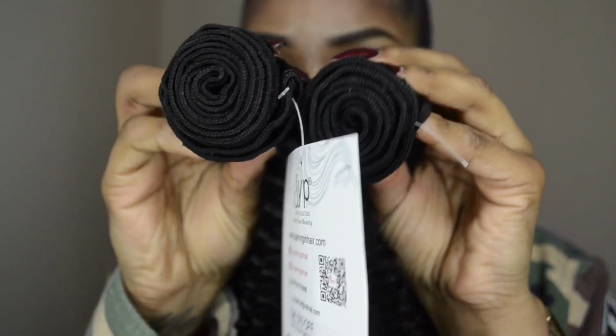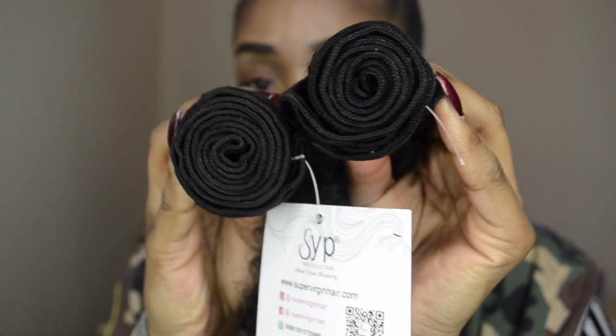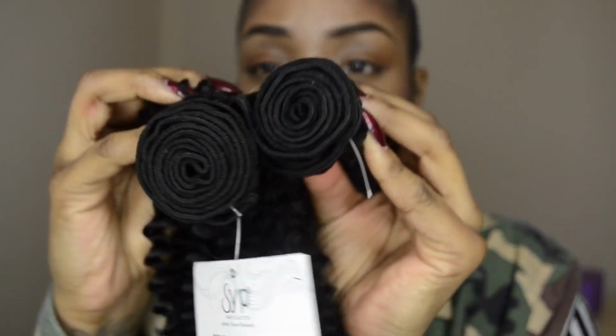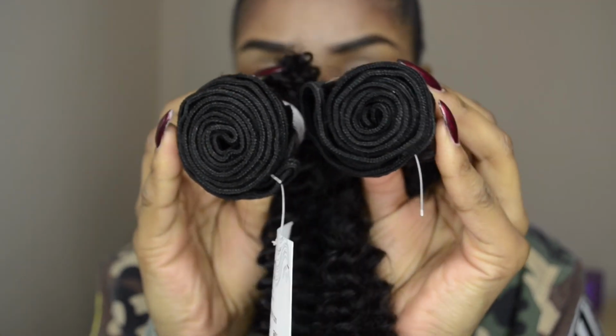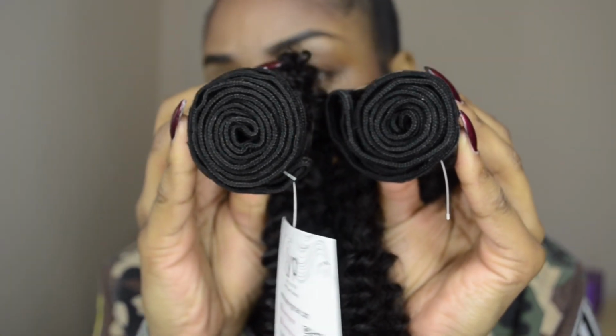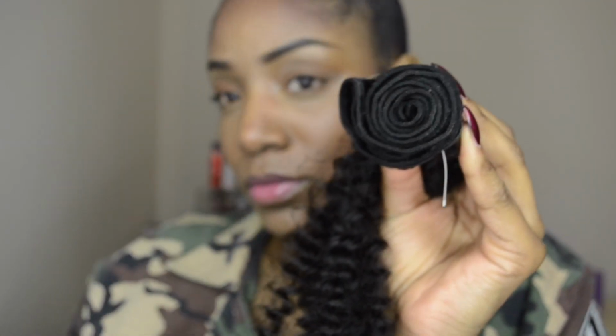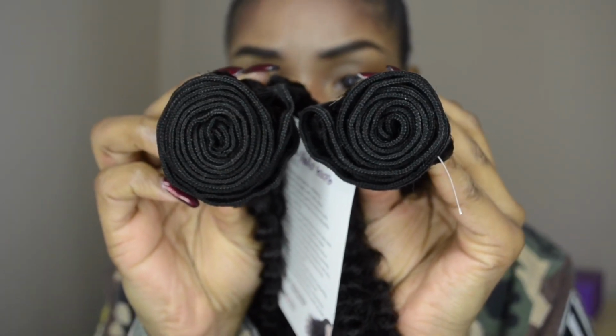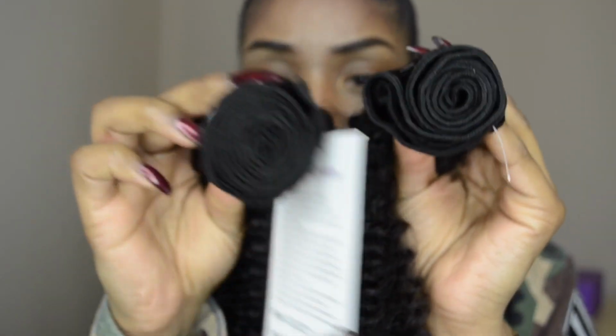What I noticed is that my bundles are, I don't know if you can see it, but I'm gonna show it to you. This is 22 and 20. Look at the fullness. There's definitely a difference between these two and my 18-inch. This is my 22, this is my 18.